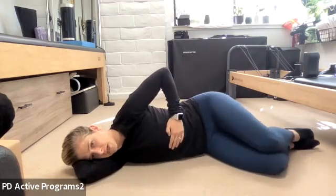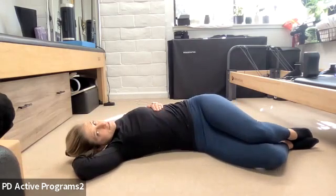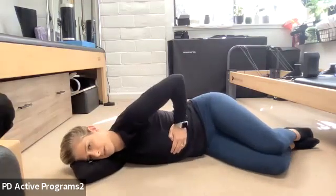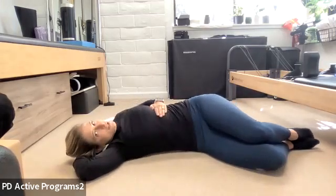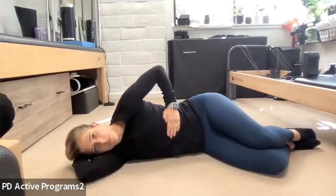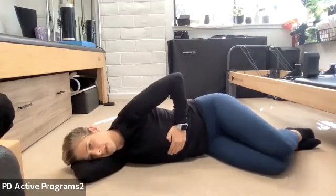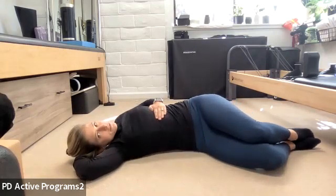Let's add the shoulder. Hip, rib, shoulder, shoulder, rib, hip. Hip, rib, shoulder. Carrie, I would say bend your knees in a little bit more. Yeah, there you go. Shoulder, rib, hip. Hip, rib, shoulder. Shoulder, rib, hip. Hip, rib, shoulder.